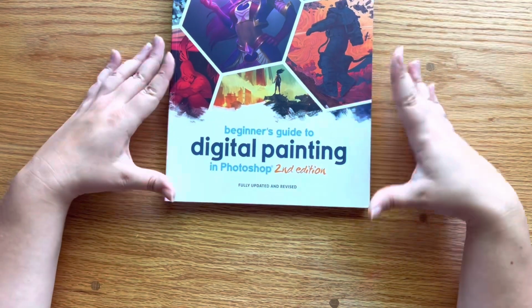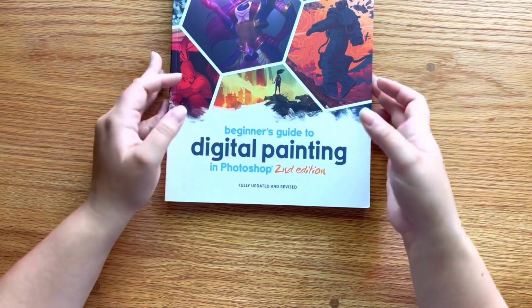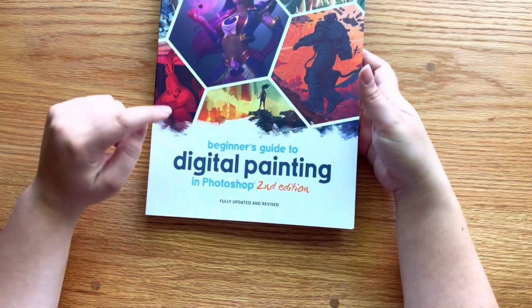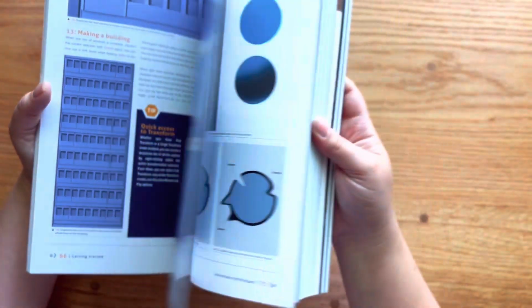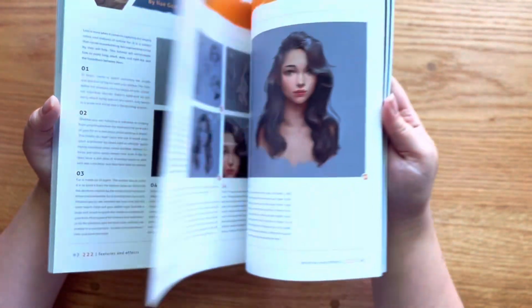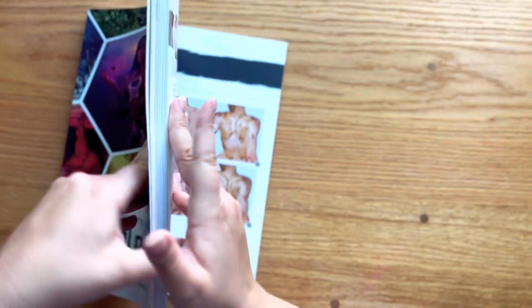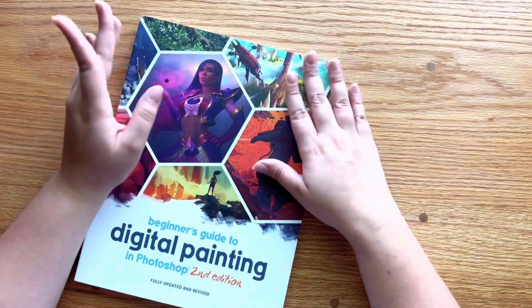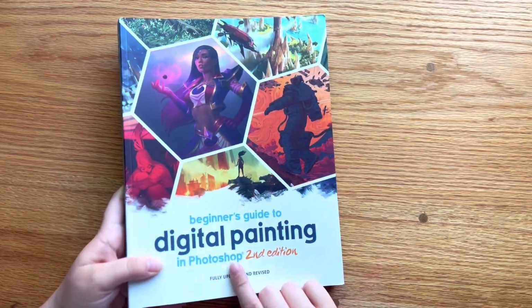So this is a book that I recently bought for learning digital painting in Photoshop. I got the second edition. I don't know the difference between it and the first edition, though I think you can still purchase both of them. This one is from 3D Total, and it's got so much information from various artists. If you're looking to learn Photoshop, this has tons of tutorials, and it also teaches you some of the basics. Even some of the tutorials you could still use for Procreate, so I actually do still look at it for Procreate also. Yeah, I find it super helpful, and it's got a lot of good information if you're looking for Photoshop.